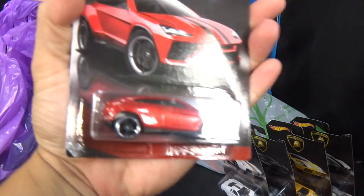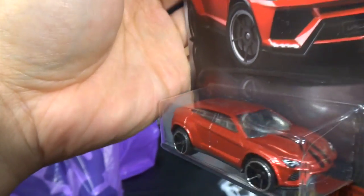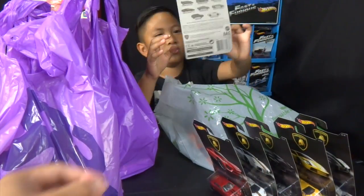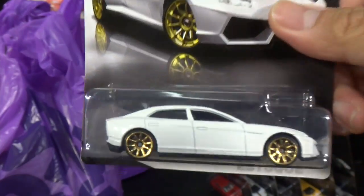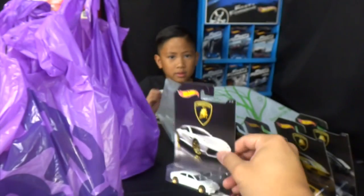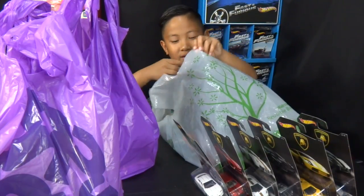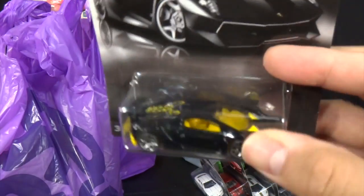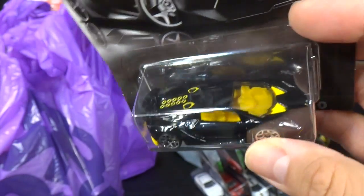And here we have the Urus, the SUV by Lamborghini. Four-door Lambo. Okay, what's next? This almost looks like an Aston Martin. Here's the Lamborghini Estoque, four-door. You'll see these rolling around. Here's the Lamborghini Sesto Elemento in black and yellow, and it's got this nice glossy black paint. Pretty cool.